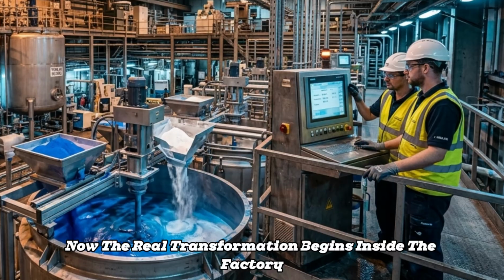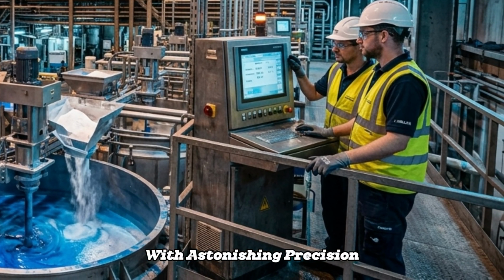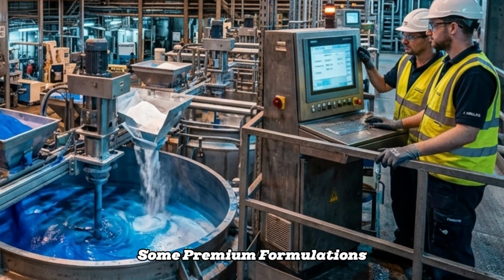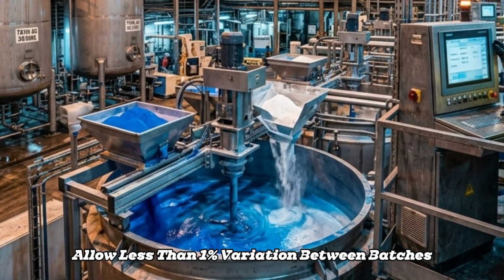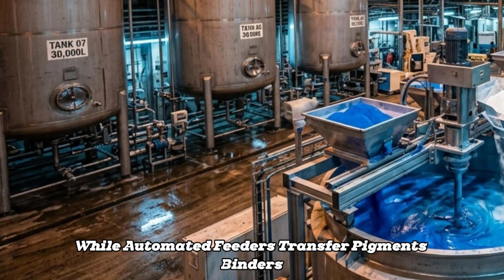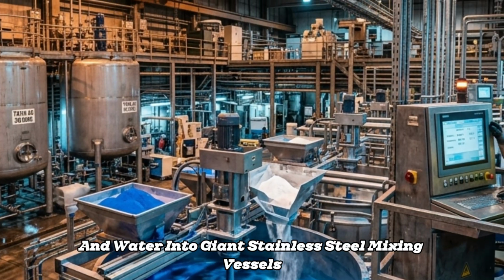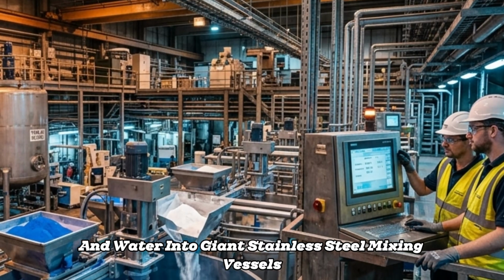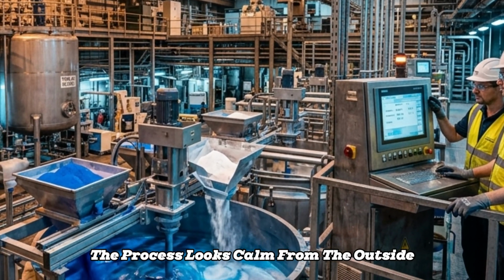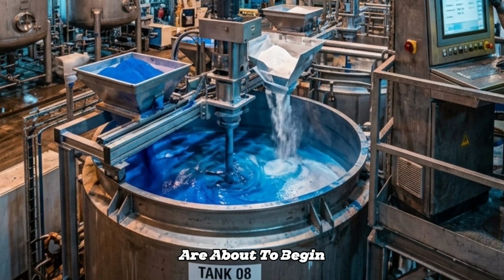Inside the factory, computerized systems weigh every ingredient with astonishing precision. Some premium formulations allow less than 1% variation between batches. Operators monitor digital screens while automated feeders transfer pigments, binders, additives, and water into giant stainless steel mixing vessels. The process looks calm from the outside, but thousands of chemical interactions are about to begin.